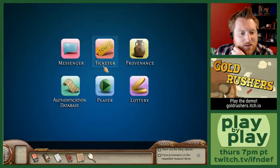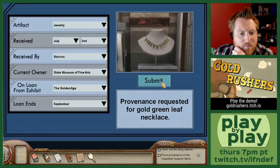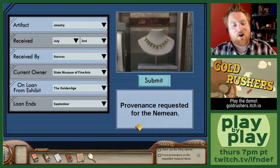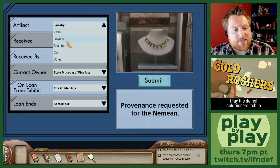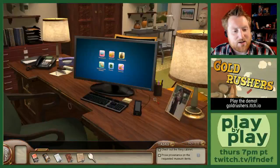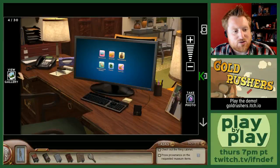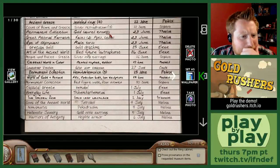No. Do the phone thing. There you go. All done. Provenance? Confirmed. The Nemean lion, you mean? It is a sculpture thing. Shit, I don't have my phone anymore. I should have taken better pictures.